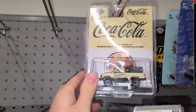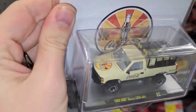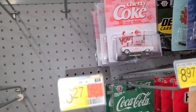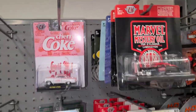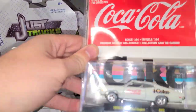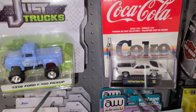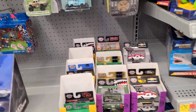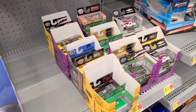They have one of these trucks. I'm wondering if somebody got a chase out of these, because it's a hot-looking Sierra with the Coke livery on it. That's cool. Looks like they have some Cherry Cokes with one Datsun left back there. And then this is the other one, the Ford Torino Cobra with the Coke livery, obviously. And there's the other one. And then they got tons of M2s down here. They were all gone through, but we're going to go through and see if we like anything else left in here.